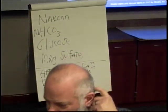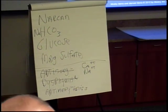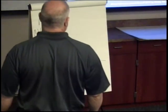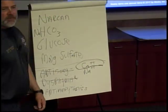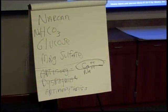Now, are pacemakers used mostly for AFib? No. They're usually used for ventricular arrhythmias, for pauses, for VTAC, and that kind of thing. Would you expect to find calcium in a patient with a ventricular arrhythmia? Do they use calcium channel blockers for that? That's used mostly for AFib, atrial arrhythmias.